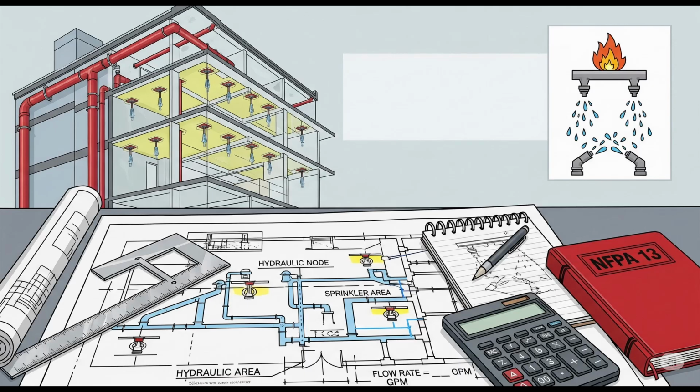Okay, so that handles the sprinkler itself, but like you said, the water has to get there, through potentially hundreds of feet of pipe, twists, turns. How do you factor all that in? Ah, yes. That's where the real engineering kicks in. That's the bulk of the calculation, really.